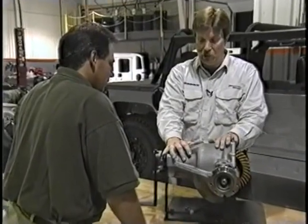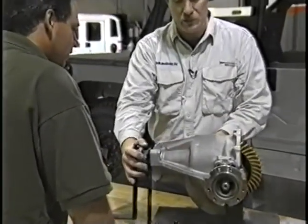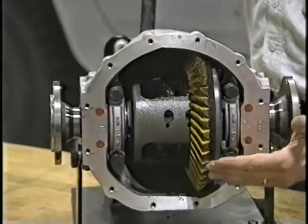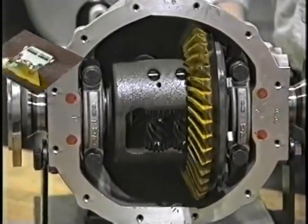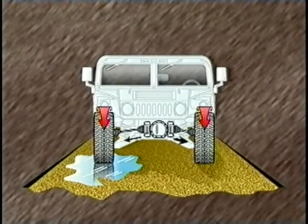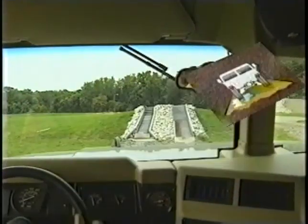The next component in the powertrain is the differential. Housed in the axle assembly, the differential unit is tasked with distributing the input power, or torque, out to the wheels. The Hummer has a unique torque-sensing, load-sensing style of differential which automatically provides proper torque to the wheel with the best traction in most conditions.